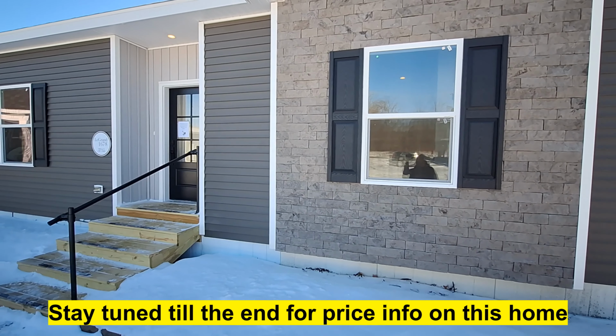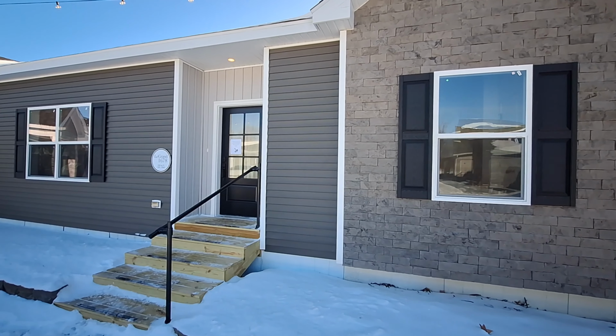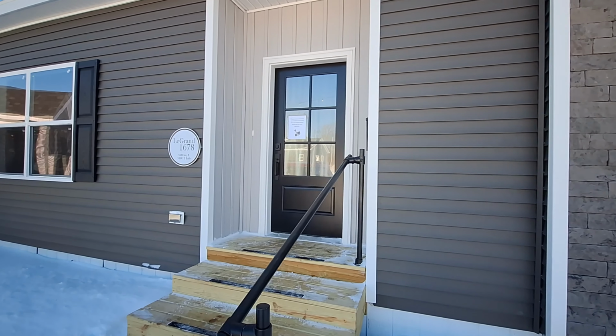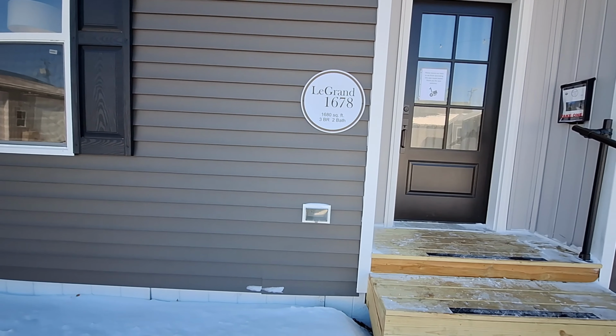But this is the LeGrand. It is a Ritz Craft home. Comes in at 1,680 square foot, 3-bedroom, 2-bath, modular. Got the recessed front porch. I will check out those windows once we get up close because they are really nice windows in that door.